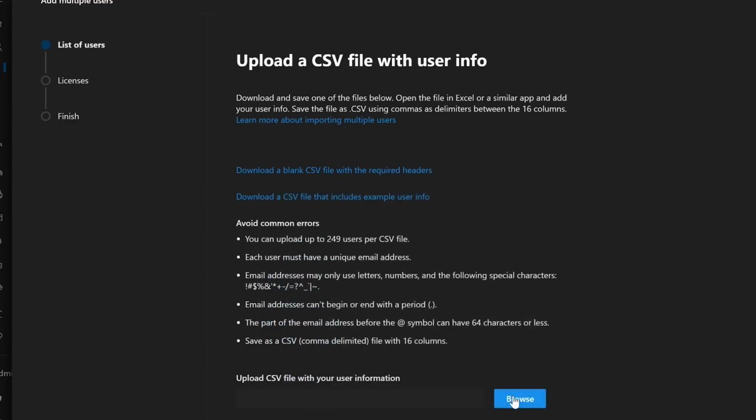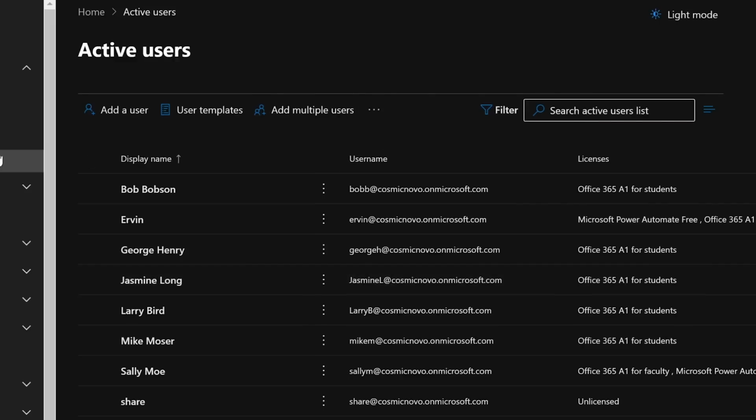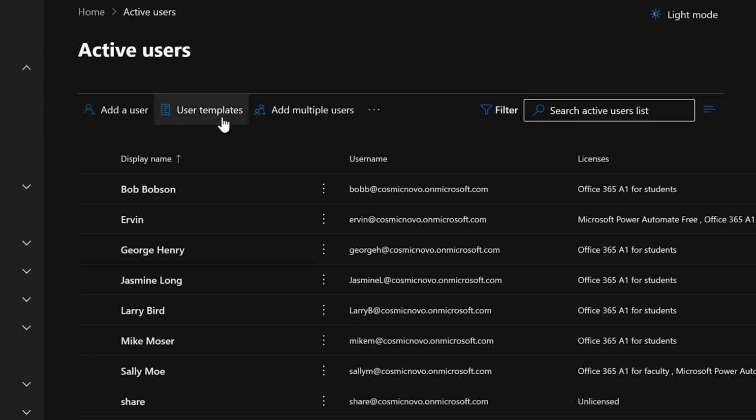It's just that it will save you time. You just go over here and then you select browse and then you upload it. All right, so it's kind of self-explanatory, and then you select next and it will just add multiple users. So that's pretty cool. I feel like it's self-explanatory. Okay, that's active user. What do we have? Active users, add users, user templates, add multiple users.